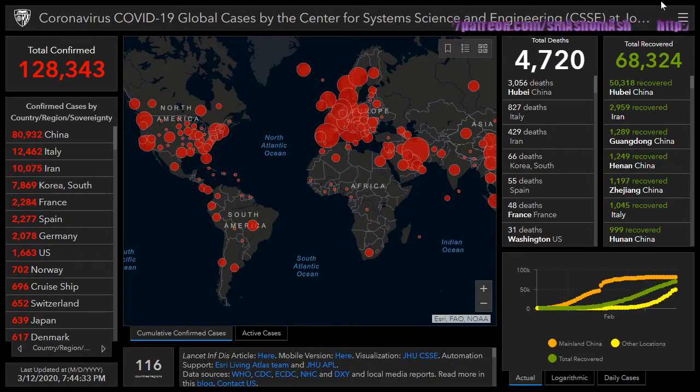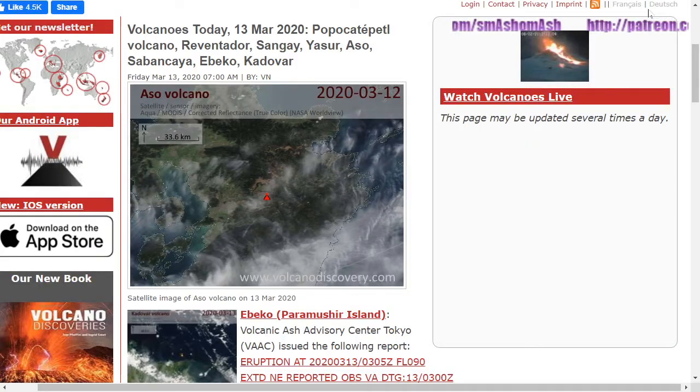Total recovered cases, 68,000. So Justin Trudeau's wife, the Prime Minister of Canada's wife, has been diagnosed with COVID-19, as well as Tom Hanks and his wife, who are now quarantined in Australia, I'm told.